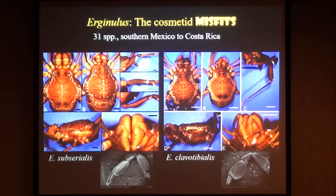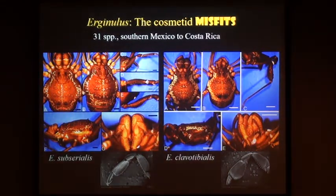So it was a surprise when we looked at the genus Ergonulus, and we're calling them the misfits because we looked at them, and here are two species that look relatively similar in external morphology. They're obviously cosmetids. The pedipalps tell us that. The biggest difference between these two species is in the leg armature.